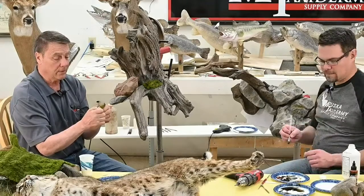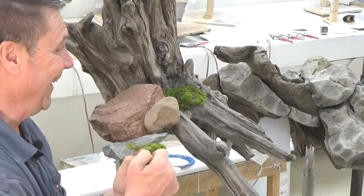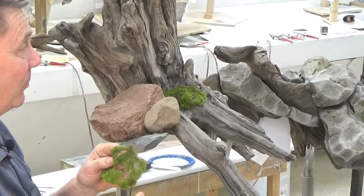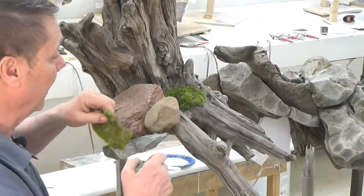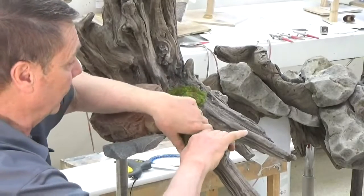I was going through one of Brett's storage units today, and I found we used to get moss on a roll. Yeah. And it had copper wire that held it together. And it was the most interesting stuff, but it was real sparse with copper wires in there, and it actually looked pretty good, but like all good things, it goes away.